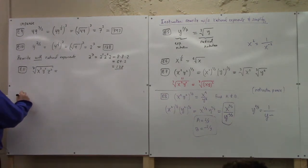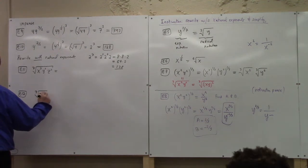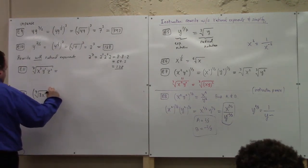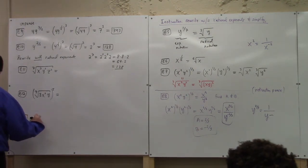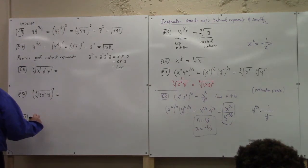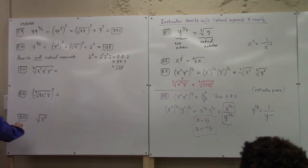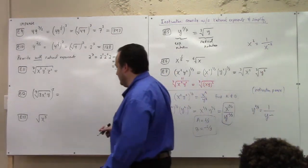And example 12, I'll write out here while I'm at it. The 7th root of 8x squared y, parentheses to the 5th power. And one more example of this type, 13. The square root of x cubed. This one will be kind of anticlimactic after the other two. There we go. So again, our goal here is to remove the radicals and to rewrite with exponential notation.